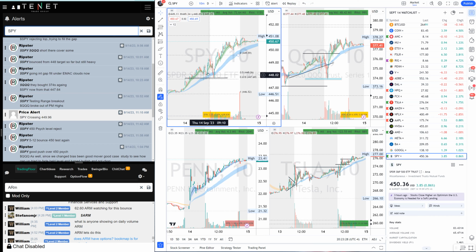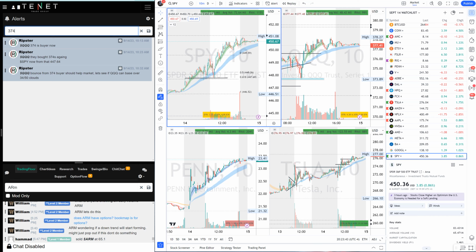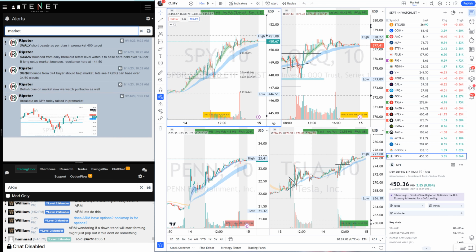I was on the voice. We were filling the gap, but then we were watching where it was going to find support and hold on. Then what they did was they bought this 374. So I was talking about this 374. You see QQQ 374 buyer. They were buying it, and similarly, that's why SPY was doing its bounce as well. That's when all of our names started bouncing, and then we went long, right?